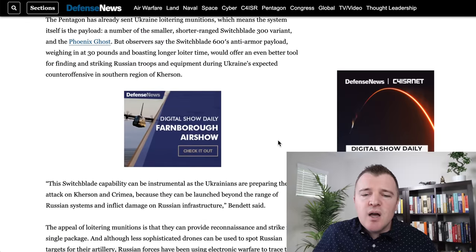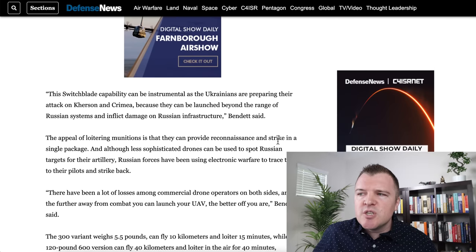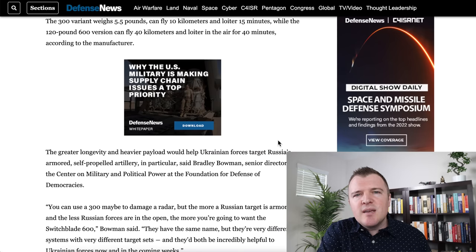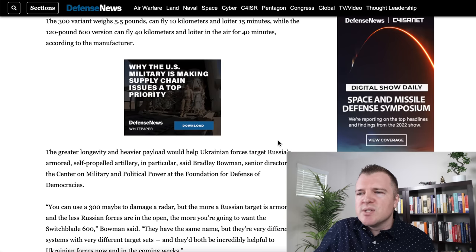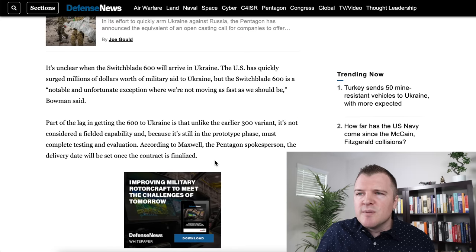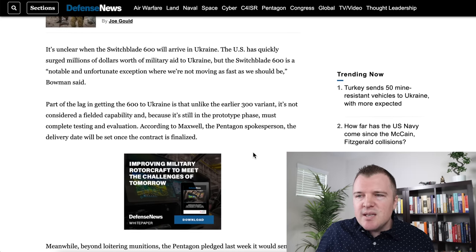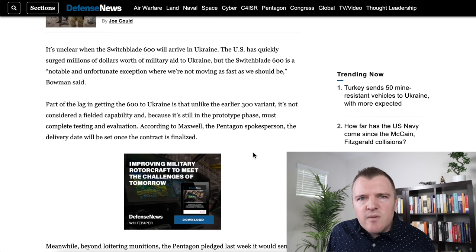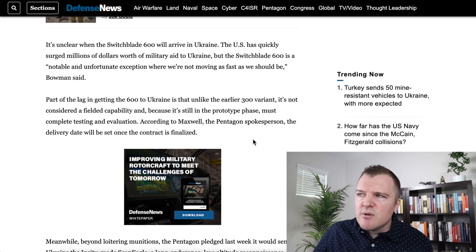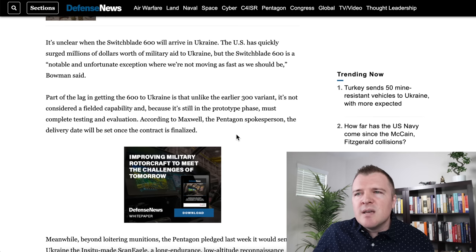Now, several hundred of the smaller Switchblade 300s have been provided. There's videos you can find on social media of their use against Russian forces. And the Switchblade 600 is the larger version. And the reason why they haven't been sent yet, this is what I can find. Part of the lag in getting the 600 to Ukraine is that unlike the earlier 300 variant, it's not considered a fielded capability. And because it's still in the prototype phase, it must complete testing and evaluation.